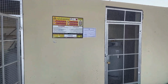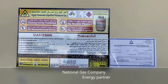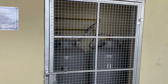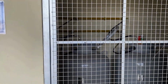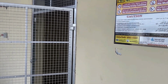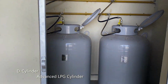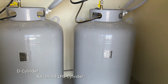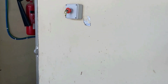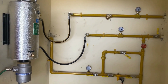As a complete solution, the Sultanate's largest LPG marketing company, National Gas, designed an innovative product, the safest LPG cylinder, branded as Dcylinder, which was introduced to this industry and can be used as a fuel in furnaces for maintaining high temperature. The Dcylinder is the most advanced LPG cylinder designed by National Gas Company to enhance safety, convenience and save cost, making it the perfect solution for industrial establishments.